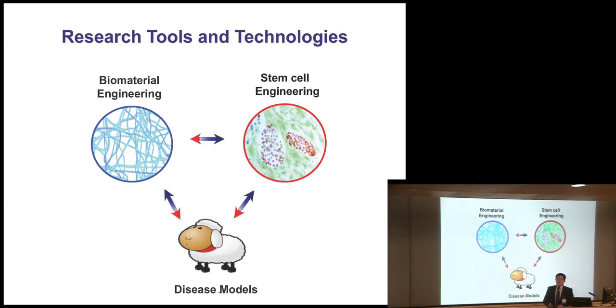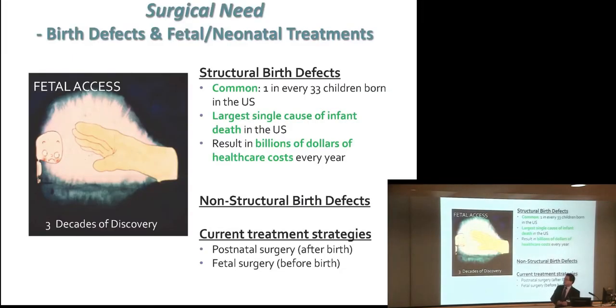So when you think about diseases, we always think about human patients and how to improve the current treatment. We can potentially use a lot of animal models to better understand human diseases and also to combine these engineered components to develop better treatment. So that's our overarching goal of the surgical bioengineering lab in our research division.